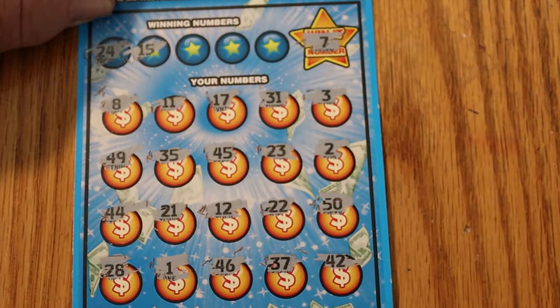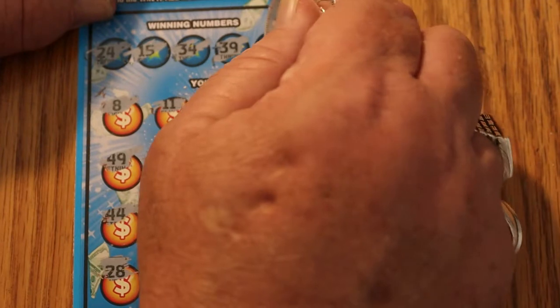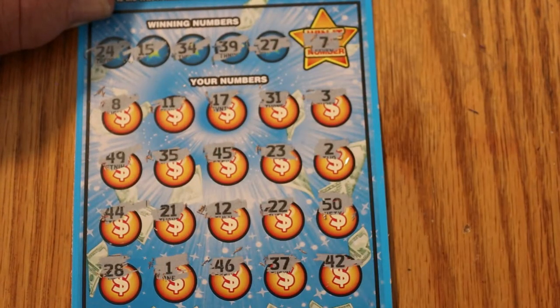Okay, off to these. 24 and 15. Okay, I don't see a 24. And I don't see a 15. Okay. 34, 39. Don't see a 39. And I don't see a 34. Okay, last number, 27. And I don't see a 27. All right, that one's dead.